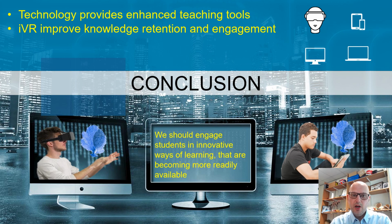And this should encourage educators to engage students in innovative ways of learning, such as digital and immersive technology, as they are becoming more readily available.